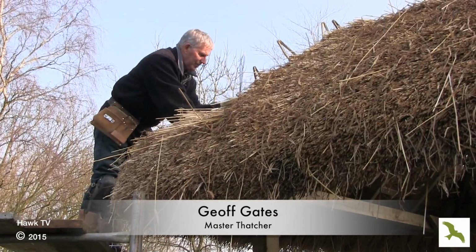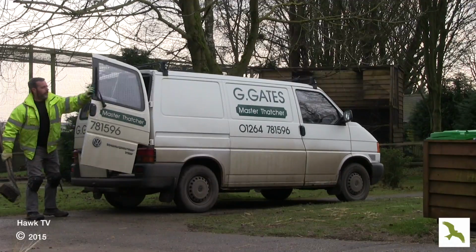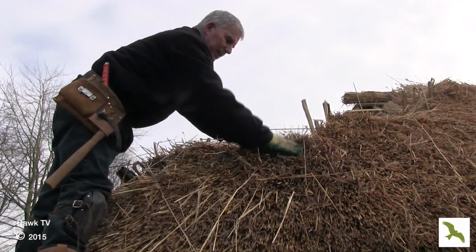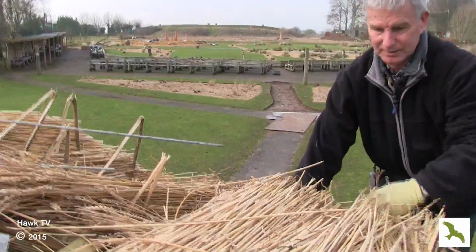Well, this is our second day. It should take 3 or 4 days and be finished. This should last 25 years. Just one layer of straw and it does everything. Good stuff.